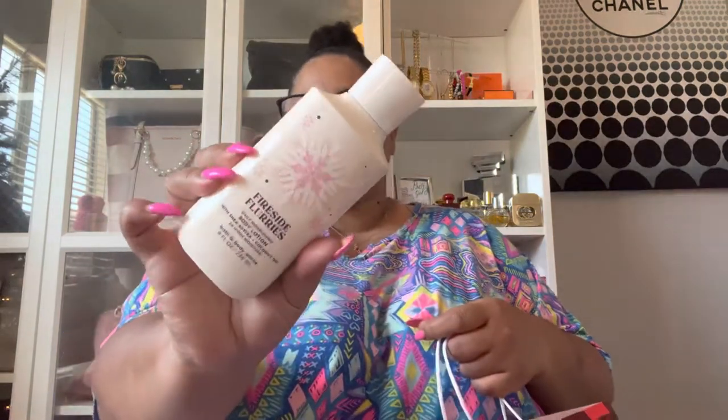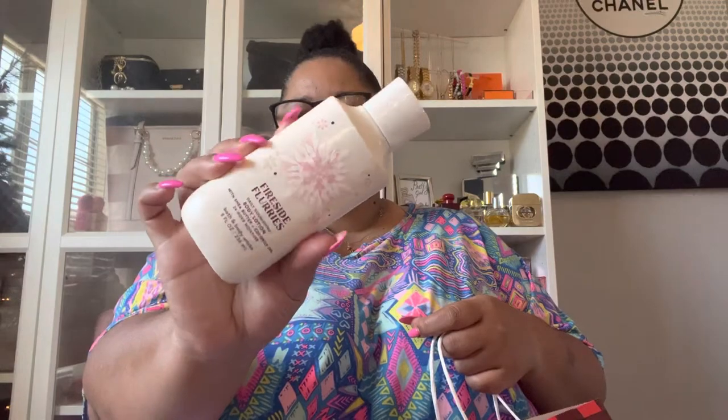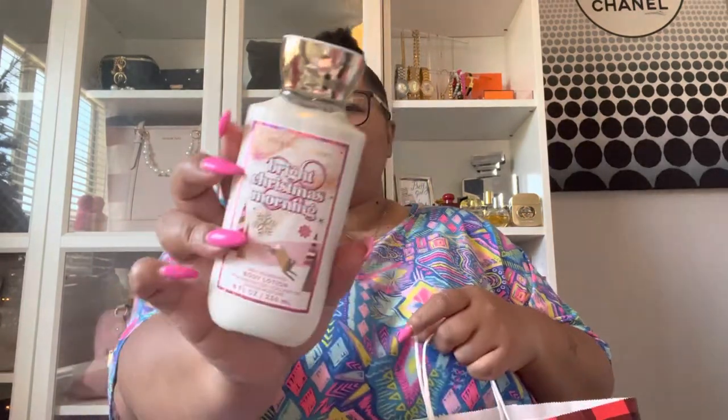So I got the Fireside Flurries. This will be going to one of you lucky girls in the giveaway. Next, I got the Bright Christmas Morning. The packaging this year is just super, super cute. I think that draws me to a lot of scents, if that makes sense. I go towards the packaging first. So, the next was Strawberry Snowflakes. I got those three scents to do a giveaway with. I'm going to pair them with a couple of things.